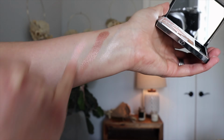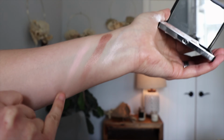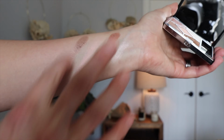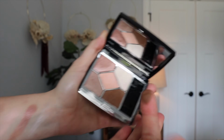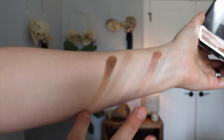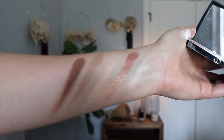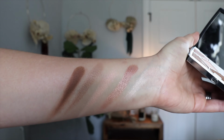I had a hard time with that center matte shade, that peachy matte. I don't know. We're going to see how it looks on the eye though. So without further ado, let's get started. Oh, and it retails. How much is it? The major question. And just to let you know, it retails for $62 here in the US.